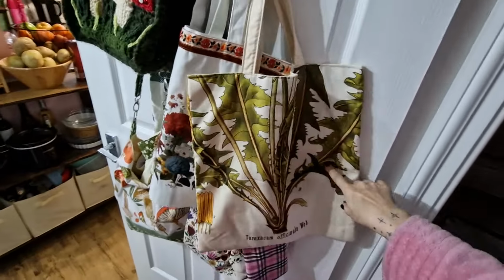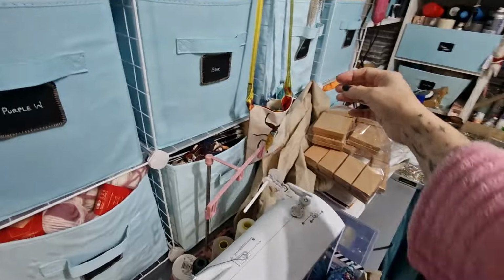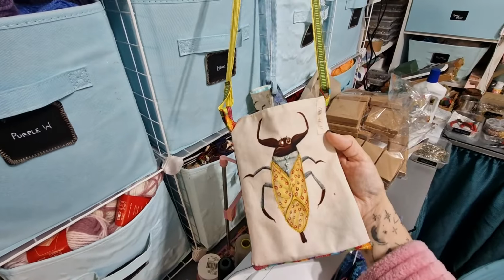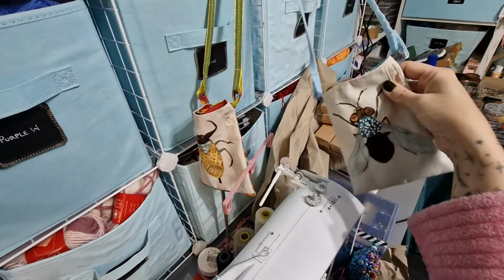These are all on my Etsy, I think, apart from these ones. I don't know if these are on there yet. I don't think these ones are, but the other bags are. I also have these ones that I'm working on. I've got a set of maybe 6 of these. I've only done 2 so far. They're embellished, as you can see.